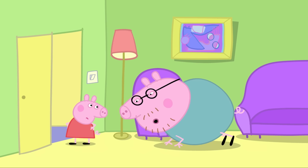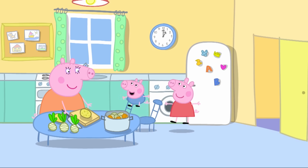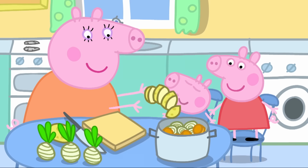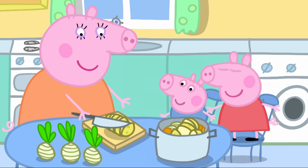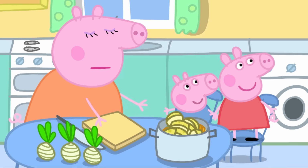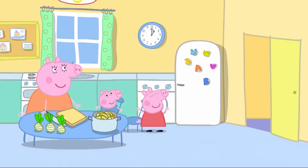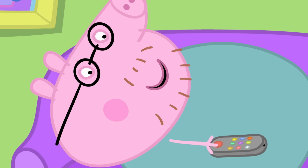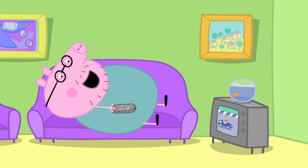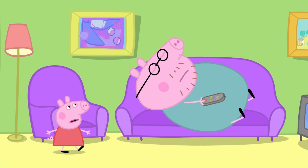Oh. One. Two. Three. Mummy Pig, Peppa and George are in the kitchen making lunch. Six. Daddy Pig is still doing his press-ups. Eight. Daddy is doing very well. 10. Yes. 11. I do hope he's not overdoing it. I'll go and see. 13. 14. 15. 16. 17. Daddy Pig, you're cheating. You should be doing press-ups.